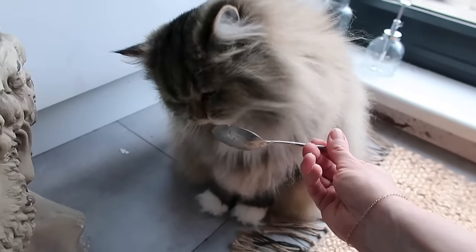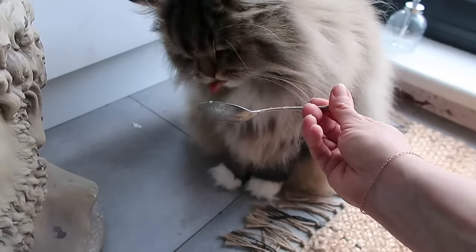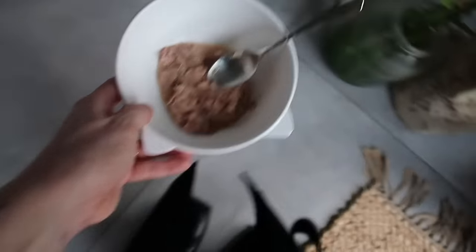I know it's really bad to feed your cat with a spoon, but I just love it. Here you go. You're a good boy. You're sleepy because you've just woken up. Come on then, I'll put the rest over here.